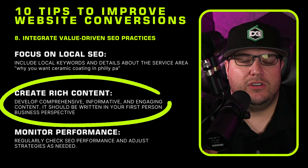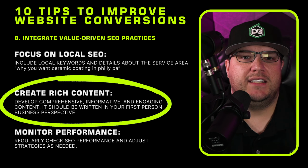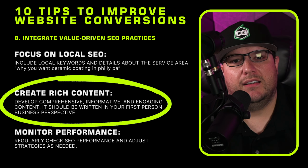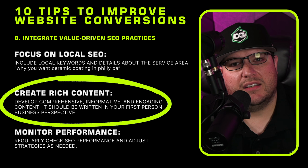One, the content on your website needs to be genuine and it needs to be helpful. It needs to make sense and it needs to be of conversational length and it needs to be easy to read and more than just a few sentences. You're going to want to ideate and talk about the services and things that you do.